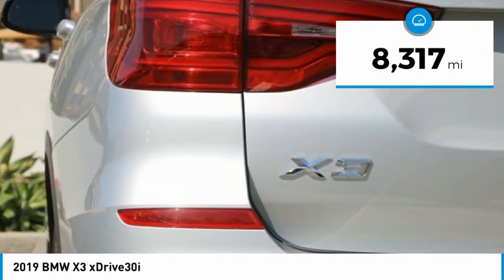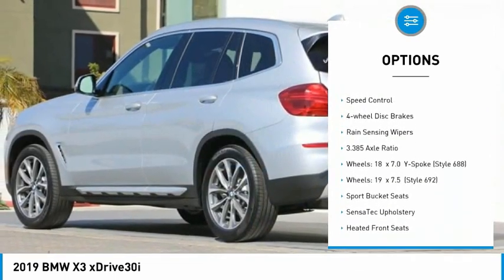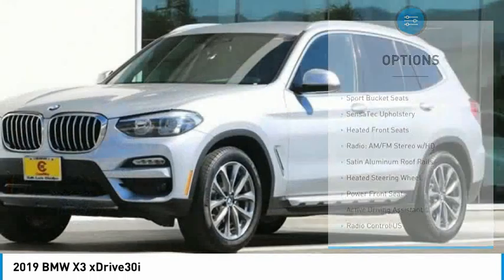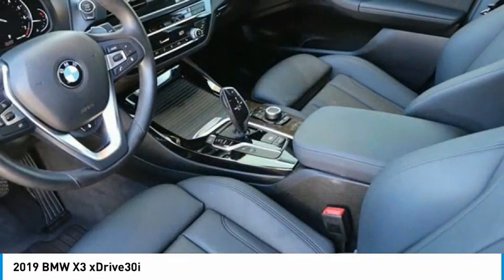Here are some of this vehicle's great options: electronic stability control, alloy wheels, power lift gate, brake assist, traction control, remote keyless entry, fog lights, speed control, four-wheel disc brakes, rain sensing wipers. Come see the car for yourself.